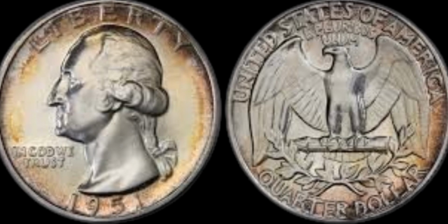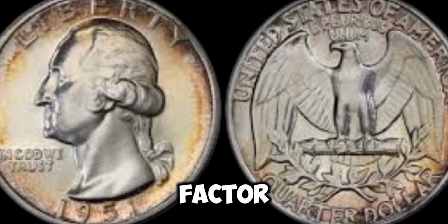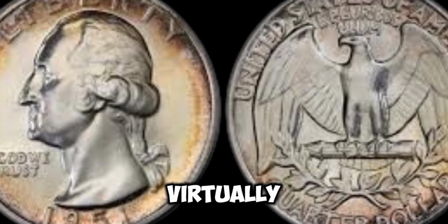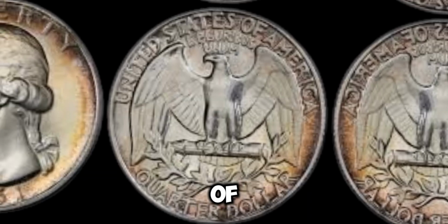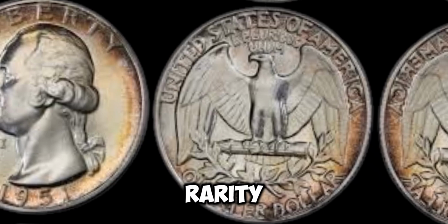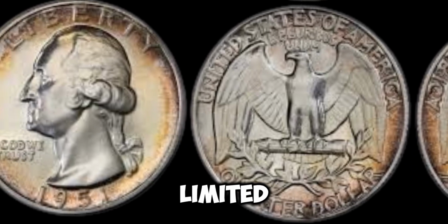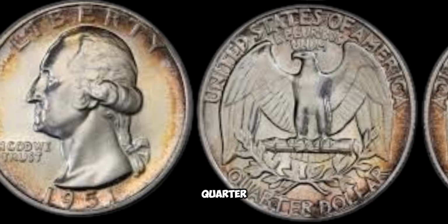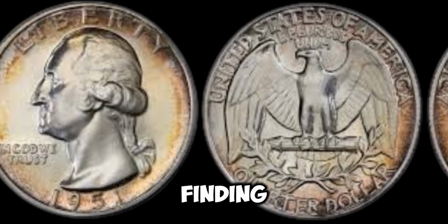the same year. Well, as we mentioned earlier, the condition of the coin is a huge factor. This coin is virtually flawless, with no signs of wear or damage, making it a true gem in the world of coin collecting. Furthermore, the rarity of this particular coin adds to its appeal and value. With only a limited number of 1951 Washington $quarter coins in existence, finding one in such pristine condition is like finding a diamond in the rough.